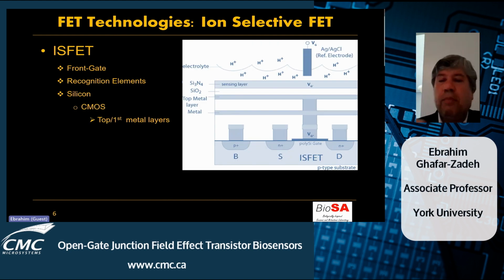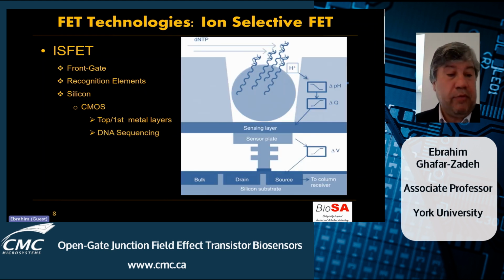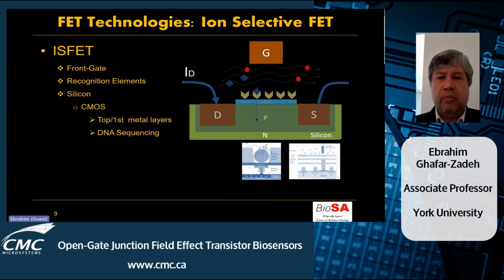In this technology, they use the topmost metal layers and the bottom layers in order to create a kind of extended gate ISFET. CMOS has been used for the fabrication of a large number of ISFETs on a single chip. One of the very important applications is DNA sequencing. As you see, this is a simplified diagram of the structure: the presence of a bead coated with DNA can result in a change of the pH in the presence of the A, G, C, T molecules, and the variation of the pH can be detected using the sensor.